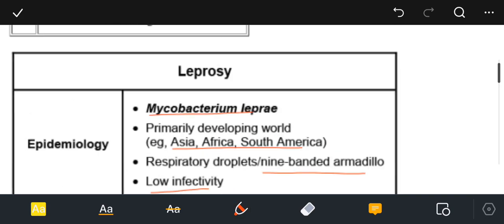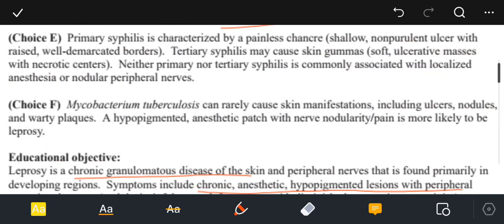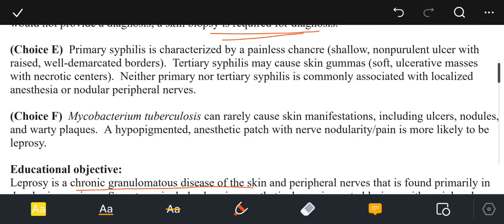Choice E, that is treponemal serologic testing, was not the option of choice because primary syphilis is characterized by a painless chancre, that is a shallow, non-purulent ulcer with raised, well-demarcated borders.